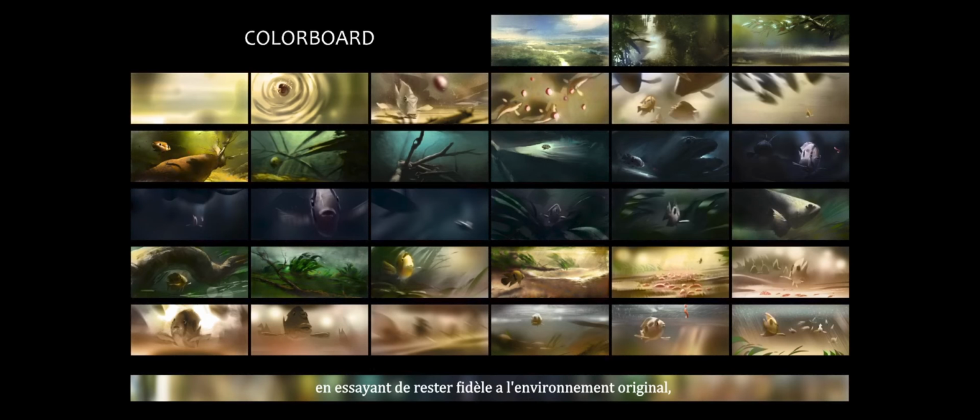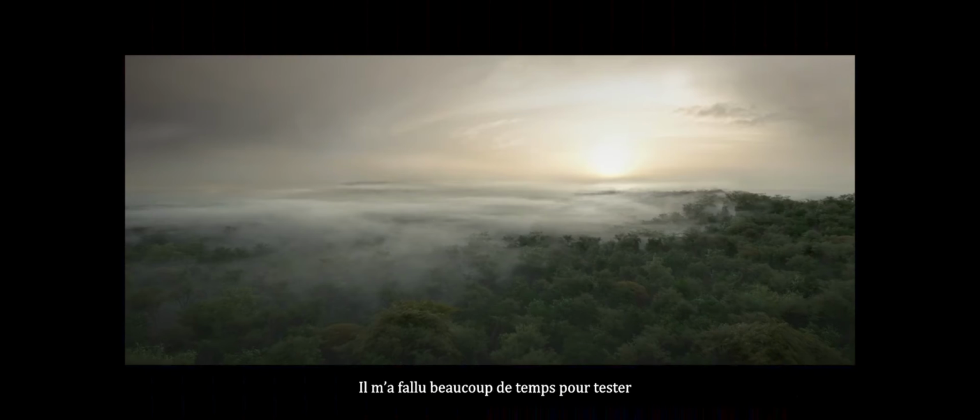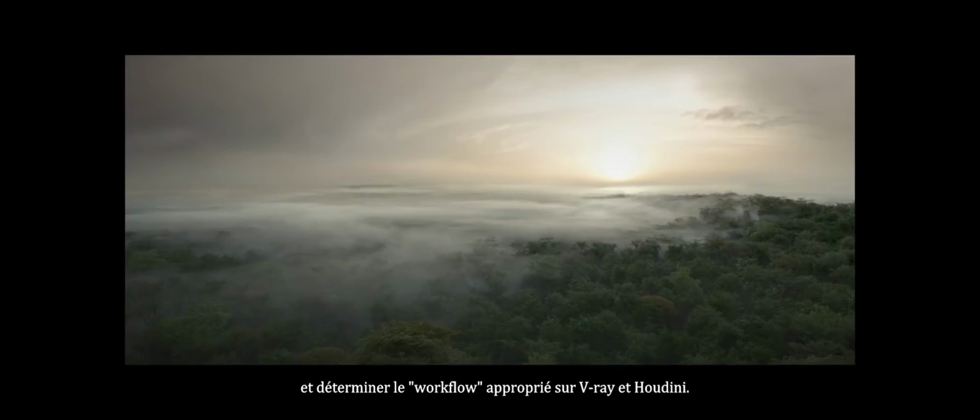With Lucas's help, I painted most of the concept art, trying to stay as close as possible to the actual setting, but also to bring our own cinematic references and artistry into the film. This dense environment was quite challenging. It took me a lot of testing time to figure out the appropriate workflow through Vue and Houdini.